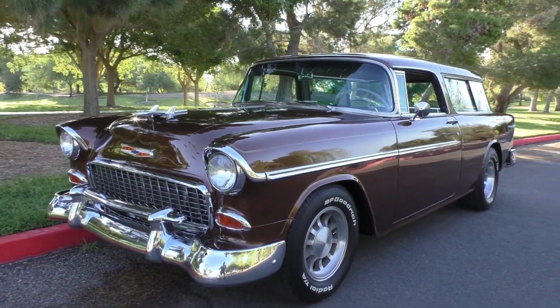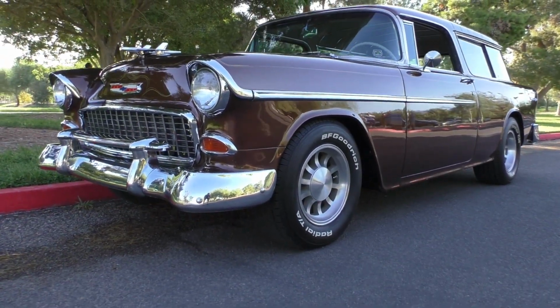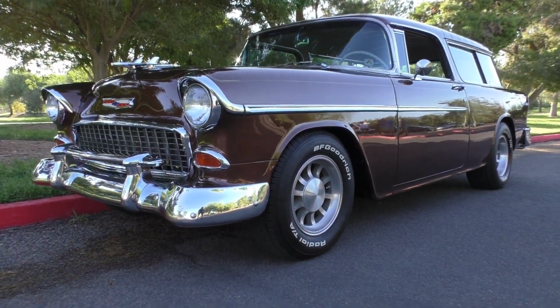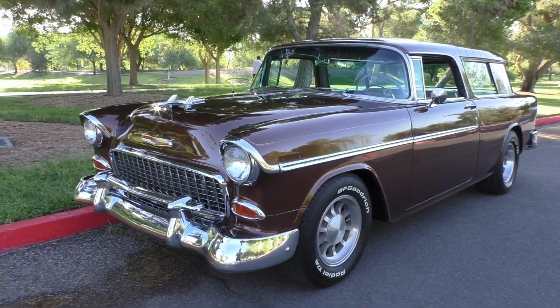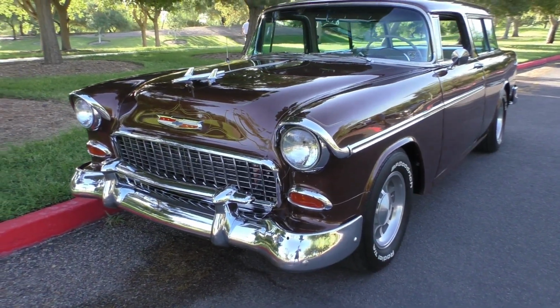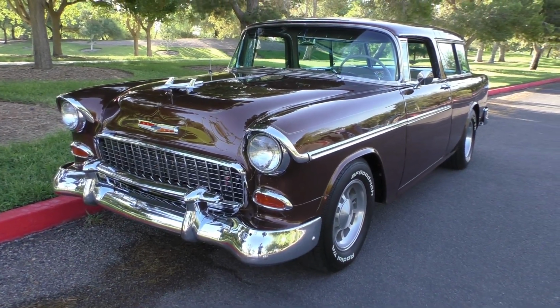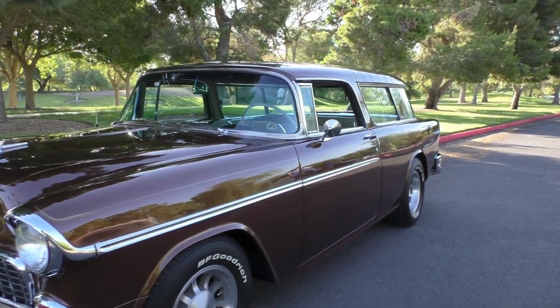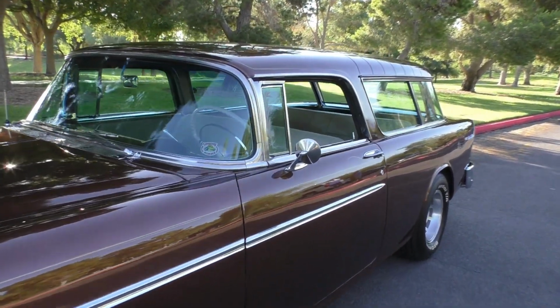It's not perfect. It's not brand new. It's got tons of character. This particular owner has owned it since 1987, so about 31 years. He purchased it after it had been freshly restored and shown, and drove it for several years, several hundred miles up to Prescott and around Havasu here, and enjoyed several car shows for quite a few years.